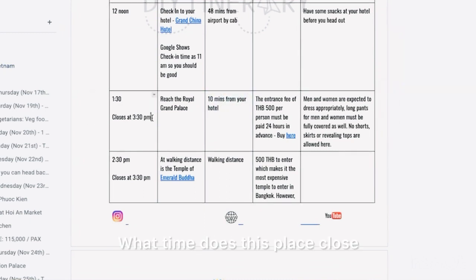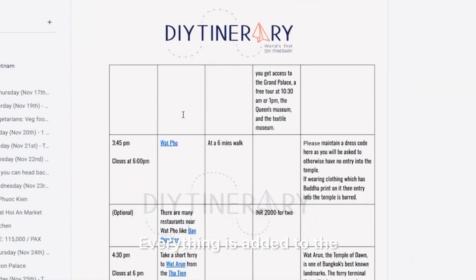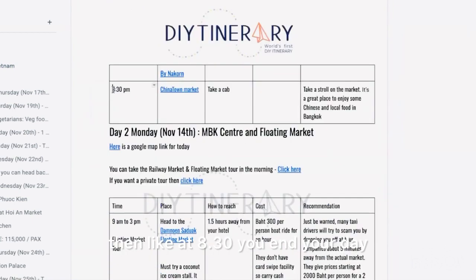What time does this place close? What time does it open? What do you do next? Everything is added to the day. And then your dinner, and then like at 8:30 you end your day.